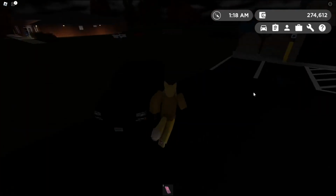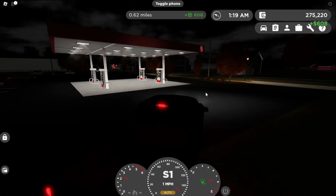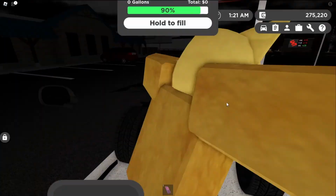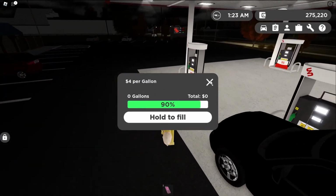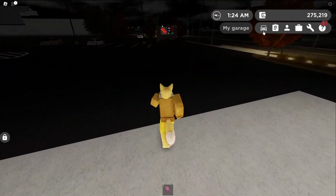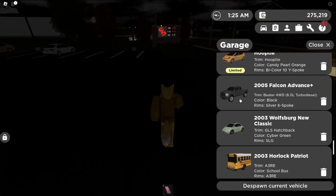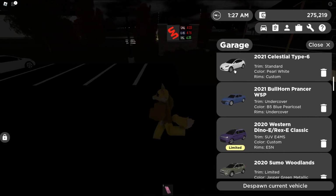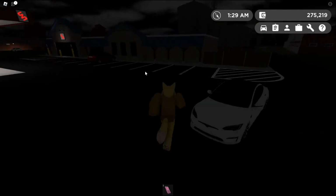I'll get in my old time truck here. Check the gas stations if they're actually accurate. It says $4. It's $4 per gallon, so I don't know why they said 4 or 5 here, but I ain't complaining all too much because I'm so nice.